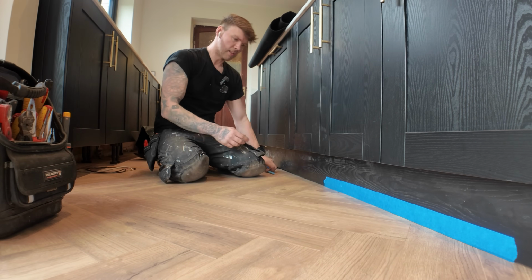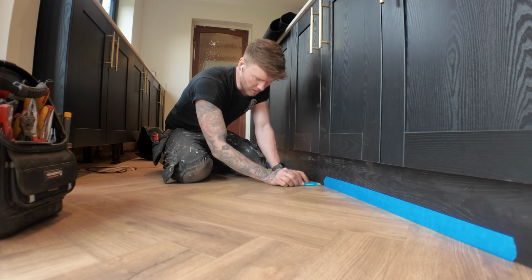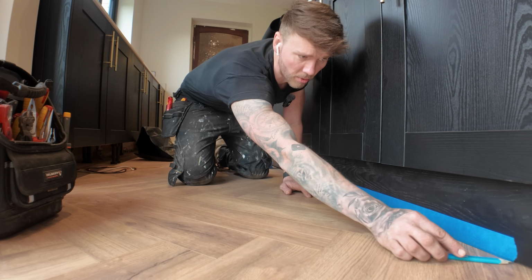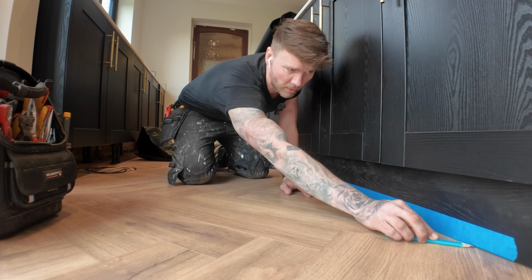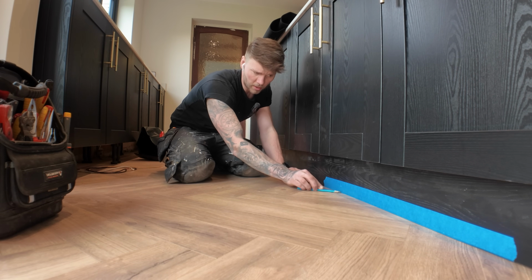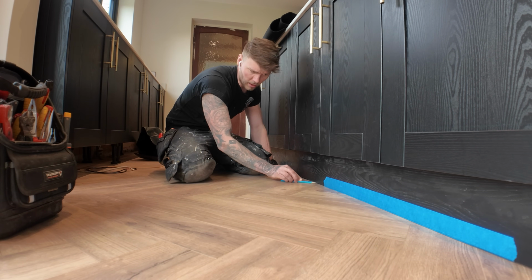So the plinth's in either side, I'm happy where it is. All I'm going to do is pencil in flat, and that already runs to the bottom of there. And as I run this through, it will give me a height of how much the floor is out, of how much I've got to cut off.